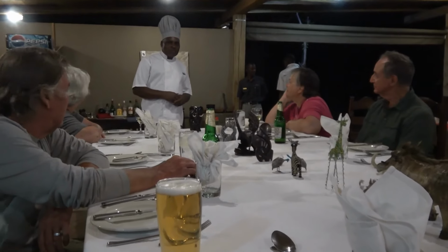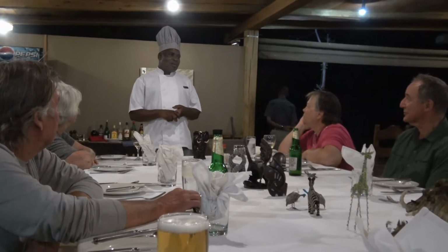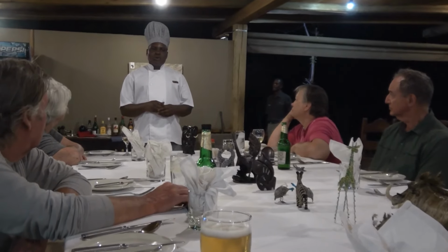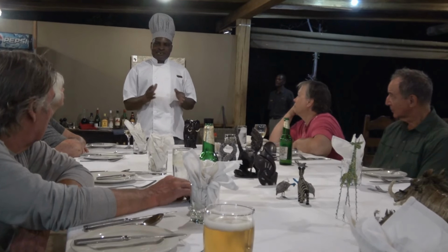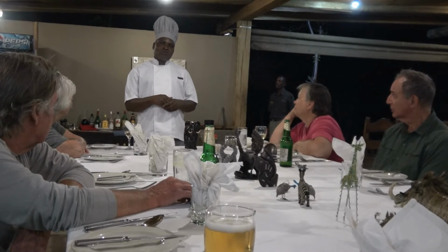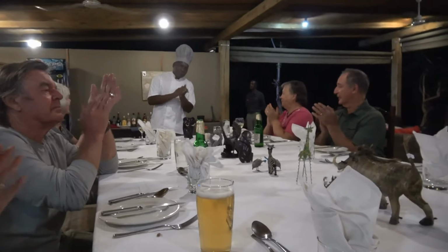For starters, tonight we are serving cream of butternut and coconut soup. Our main course, roast herb chicken, served with roast potatoes and a selection of two vegetables. Veggie option, we are serving aubergine parmesan tonight. Bread will be recirculated around the table. And lastly, for dessert, we are serving chocolate bavarois. Please enjoy your dinner. Thank you. Awesome.